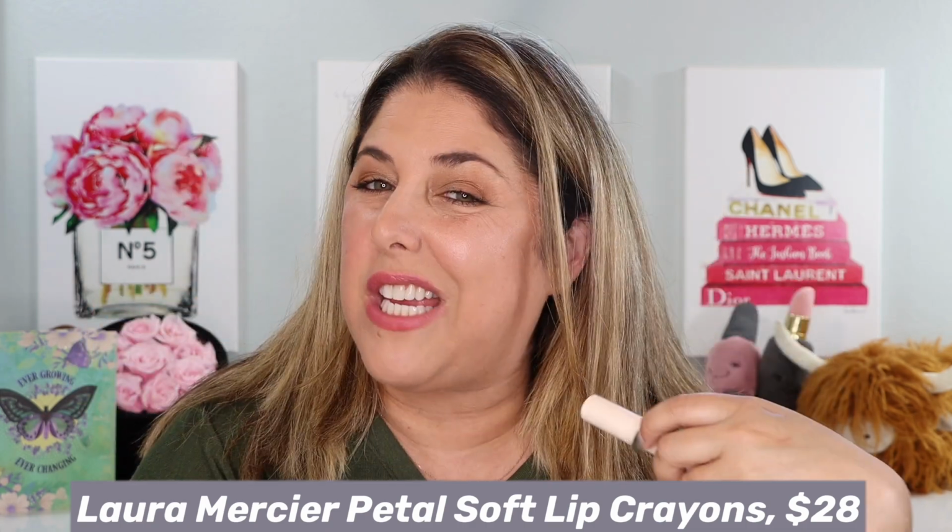But since we're talking about new Laura Mercier stuff, I also wanted to give a little mention and a little try on to the Laura Mercier Petal Soft Lip Crayons. So let's talk about those first, and then we can get into the deeper part of this. These are super pretty little fun things, and we will try them on in the demo.